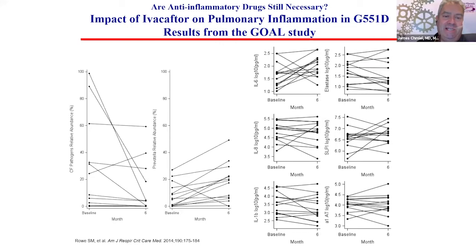And they studied these patients for 6 months, and there was a decrease in the CF bacterial burden in these patients overall. This is before they started, this is ending, so things went in this direction, which is good. But if you look at the inflammatory proteins, it doesn't really matter what these are, but what you see is these are all what we call pro-inflammatory, meaning they promote the inflammatory response. There's really no change.